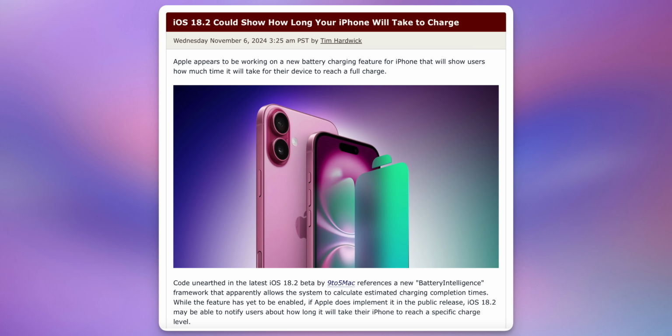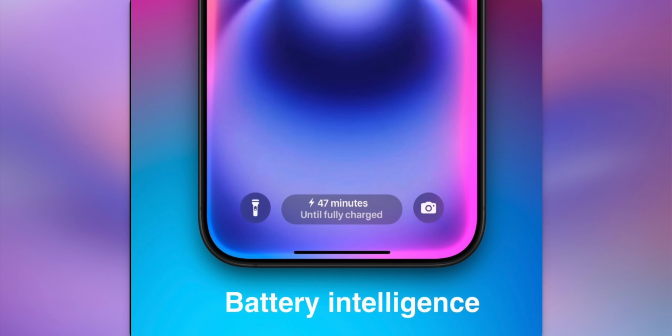Now there's also a new battery intelligence framework that was found in the code of iOS 18.2 beta 2, and this could show you how long it will take for your iPhone to charge up. We don't know if this is going to be an Apple Intelligence feature or not. It does have intelligence in the name, so it is a possibility, but we should be seeing that at some point in the near future.